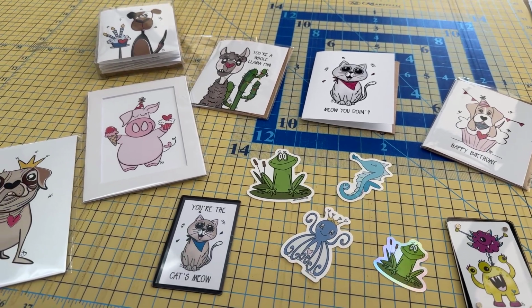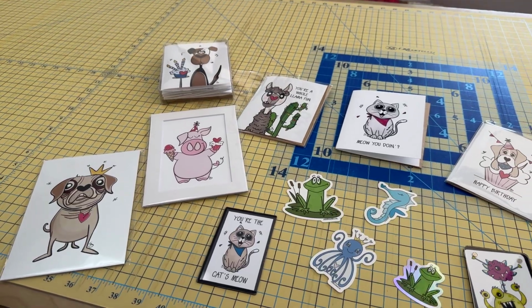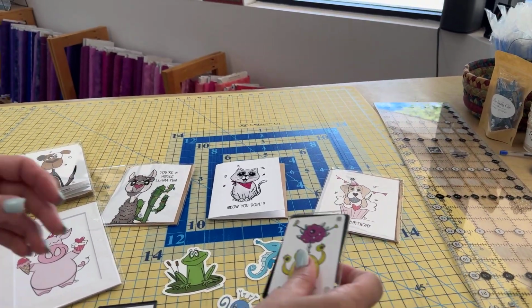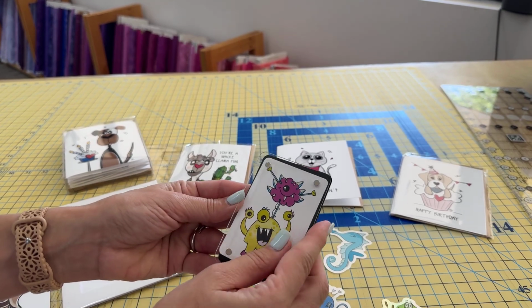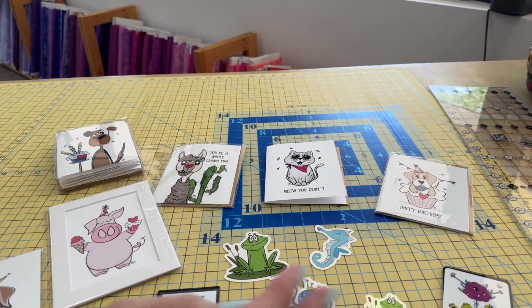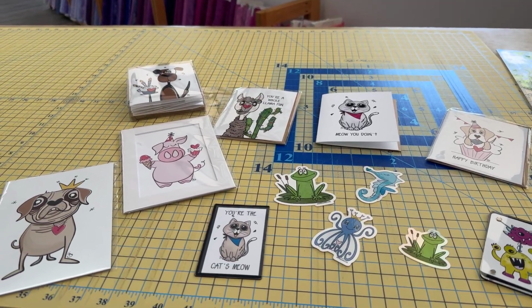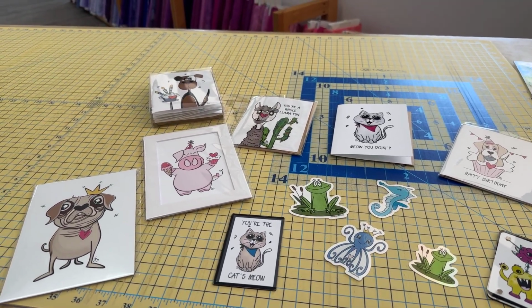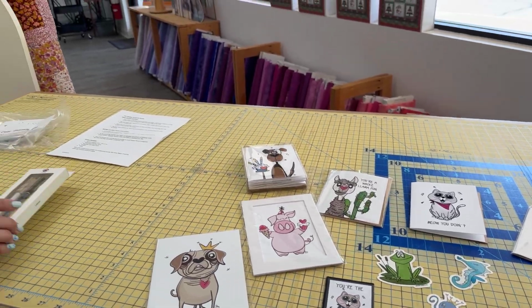So she has boxed greeting cards, individual greeting cards, magnets with mini cards. This right here is a magnet that you can pull apart and put a mini card inside and then stick it back together and stick it on the fridge or wherever. And she also has prints, and each cute animal card is printed on professional quality Red River paper, and the greeting cards also include an envelope.